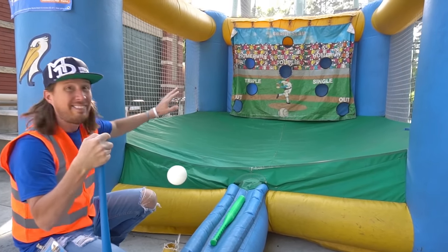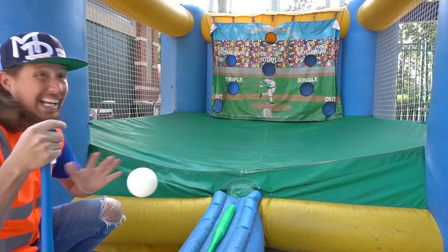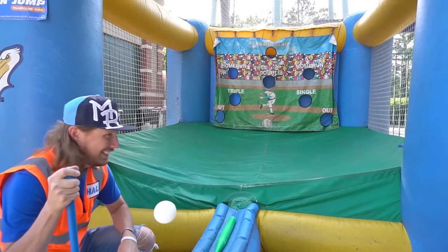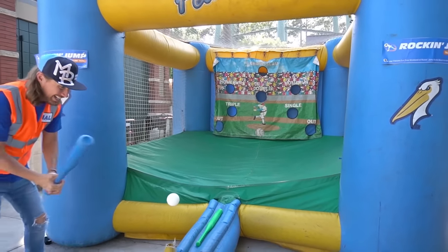Oh, we got a home run. They've got a double, a triple. They even got a grand slam. Oh, I wonder which one we can make it in. Let's try it. Oh, yeah. Here we go.